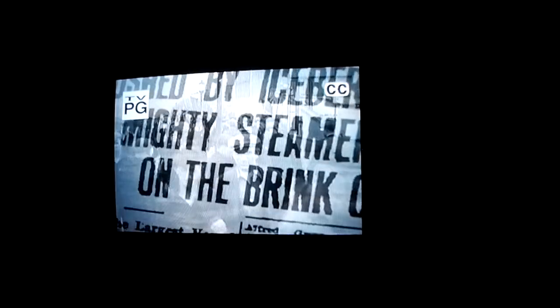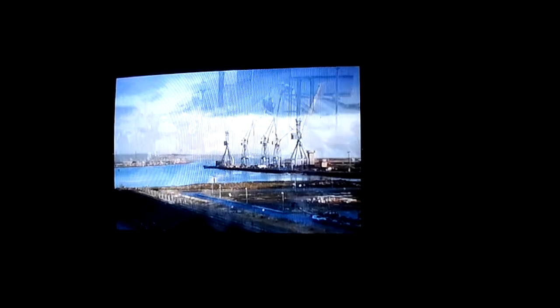When the RMS Titanic went down on the 15th of April of 1912, claiming over 1,500 lives, it took with it the pride and hope of an entire city. What disappeared in just 180 minutes had taken the people of Belfast millions of man-hours to build.